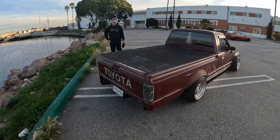Here we are. Wow, amazing job, dude. Seriously, amazing job. Oh yeah, these are not factory either. These are off of a 2014 Forester, mounts. So I just made it work. I love it, dude. Amazing job, dude. Seriously. You're like a peg leg over here. I'm not that extreme.